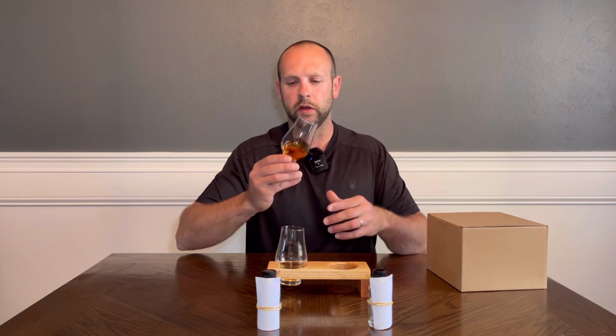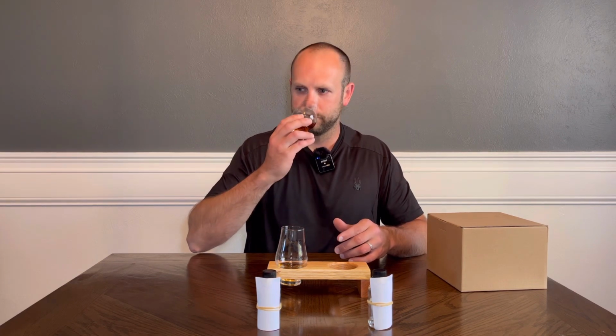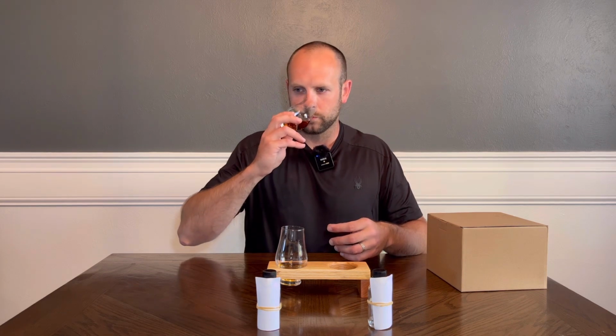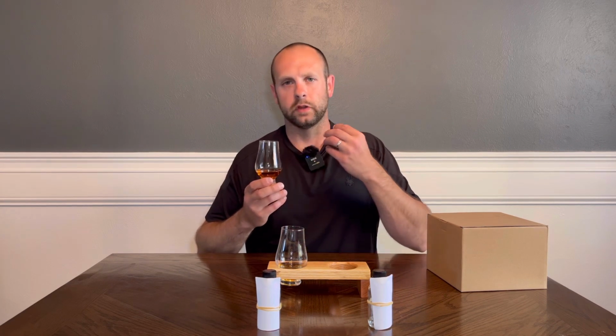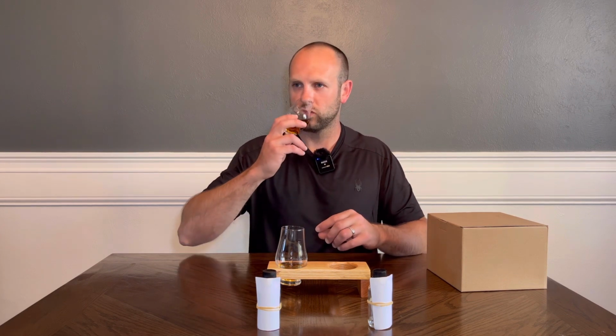Okay, now to the one to my left in glass B. More of that cherry note or strawberry note is coming out. A little bit of oak aroma on that one. It's definitely older than this. Most definitely got a little more age than glass A.